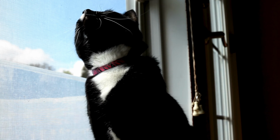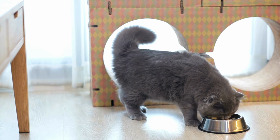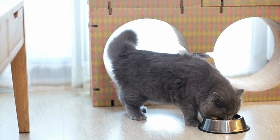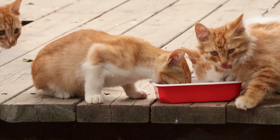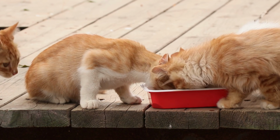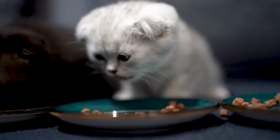But here's the catch. A 12-can pack, 170 grams each, runs around $65 or more depending on the ingredients. Yes, it's steep, but for cats with extreme dietary needs or pet parents chasing perfection, this is the gold standard. Pro move. Use it as a topper on cheaper foods. A spoonful of Feline Natural turns kibble into a 5-star meal and saves your budget from meltdown. Bottom line, this isn't just food, it's a legacy. And your cat's ancestors, they will be proud.